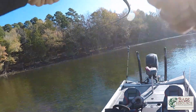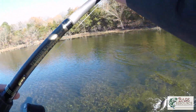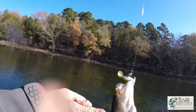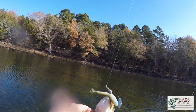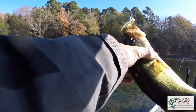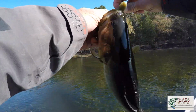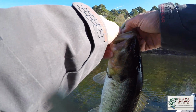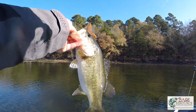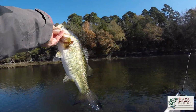There's another one. Oh golly. Yep, this is it. I saw him come up behind it, and he just ate it, sucked it in, and started swimming off to the right, and he loaded up on the rod. Come on, quit for a second. Got him in that lower jaw. I mean, he wasn't going anywhere. There we go, popped him free. Look at how pretty they are in the grass. So nice. So nice. Put her back.